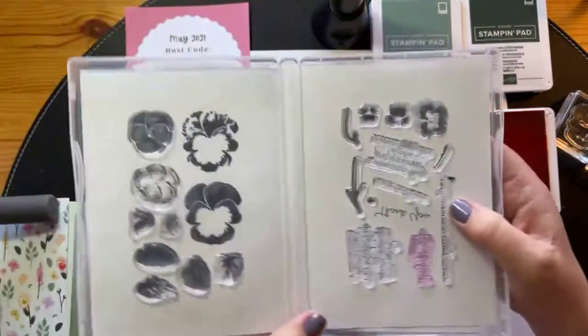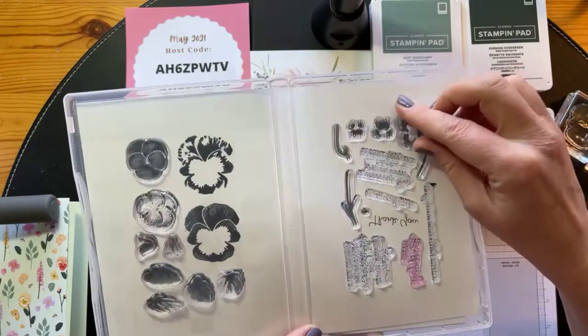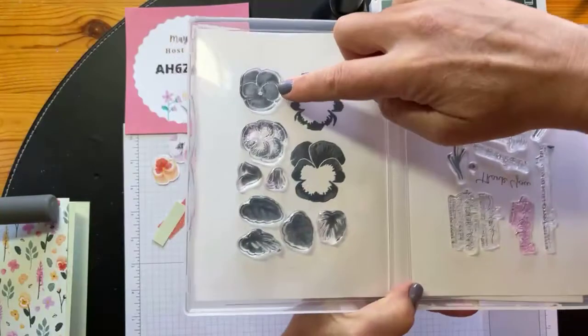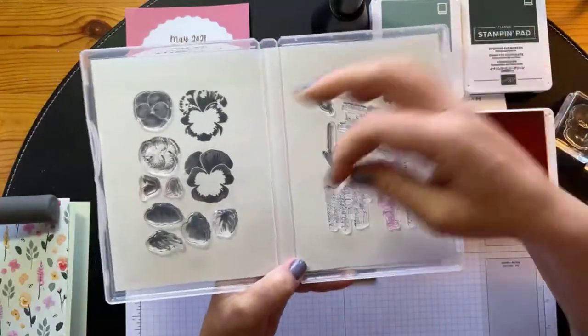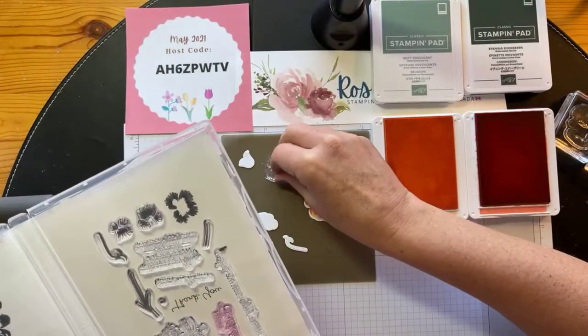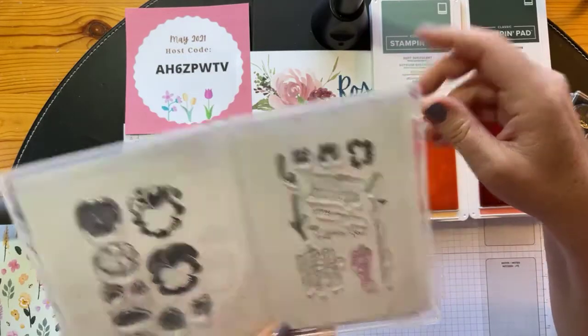So let's bring back our stamp set. We've got these ones here, which are for the inside of your pansy. I'm doing the large pansy, and over here is my small pansy. I love that they did this with the case, because you can clearly see your stamps and you can clearly grab them. So I'm going to grab this one because it's for my larger one. I'm going to need that one, and let's see.